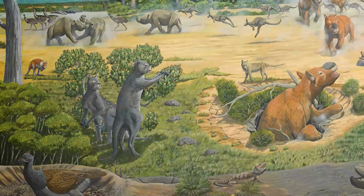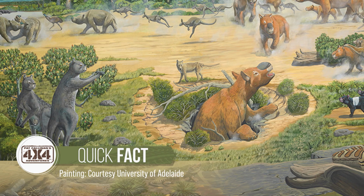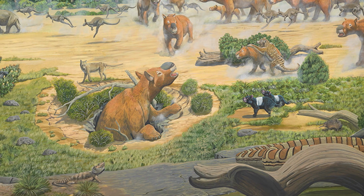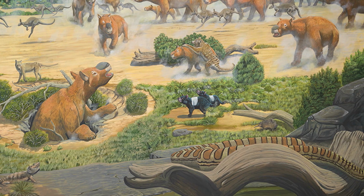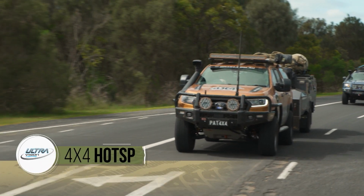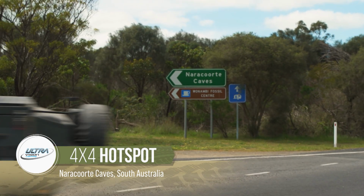You wouldn't believe it. But if we could wind back the clock 60,000 years, the wildlife out here was very different. This painting shows that along with some of the animals of today, there were giant predatory marsupials, huge snakes and towering kangaroos. And that ancient time is being uncovered just a few hours' drive south at the world-renowned Naracoorte Caves.